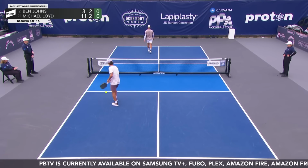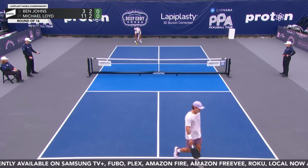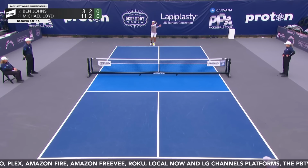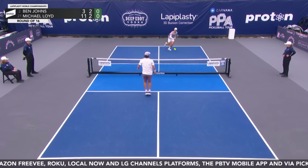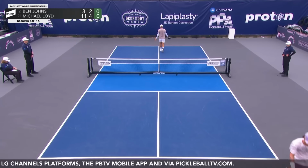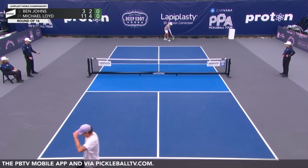And so you really just see Loyd on that one completely wind up on the backhand, really just going for broke on those thirds. And honestly, that's what you got to do. Totally. It's working. Yeah. Cat and mouse, that's where Ben's got the advantage.